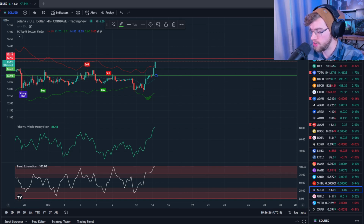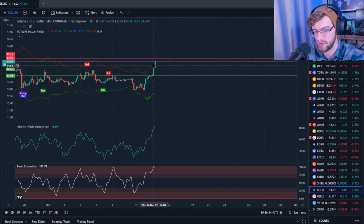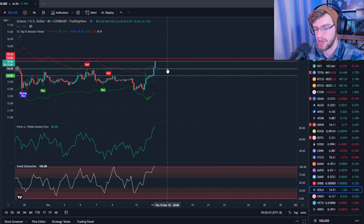At this point overall, between the metrics here and the TradingView chart here, though, I think we can expect bearish pressure in the market after we either reject this $14.96 resistance line, or we move up to $15.16 and reject that and move back down. Once that rejection happens, I think we're going to move down to $14.44 or just a straight $14.